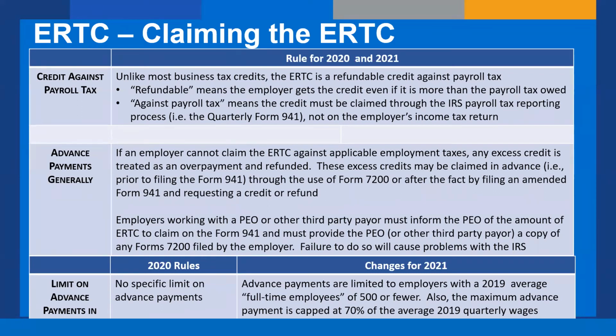IRS rules require businesses to give a copy of any Form 7200 they file to their PEO. A failure to do so is likely to result in problems with the IRS and could delay processing of the ERTC. In addition, the CAA placed limits on the advance payment of excess credits claimed on the Form 7200. So starting in 2021, those advance payments will only be available to employers with 500 or fewer employees and will be capped at 70% of the average 2019 quarterly wages of those employers.